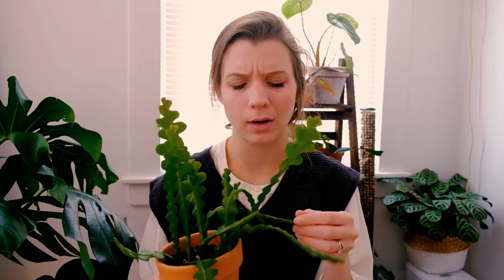All right, this next one. So I did not expect to fall in love with this plant as much as I have. It's quickly become one of my favorite plants, and I just did not at all expect it. And this is a rickrack cactus, or I think sometimes people call it a fishbone cactus, and to my understanding, it is a kind of jungle cactus.